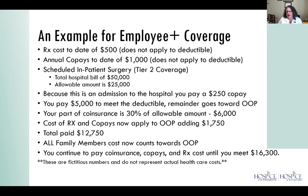Because this is an admission to the hospital, you do have a $250 copay. You're going to pay $5,000 to meet the deductible. The remainder goes towards your out-of-pocket max, and your part of the coinsurance is 30% of the allowable amount, $6,000. So now that you're in coinsurance, paying towards your out-of-pocket max, your copays and your prescription drugs apply, adding $1,750. So your total paid is $12,750. And because you've met the deductible, all family members are now covered towards your out-of-pocket maximum.